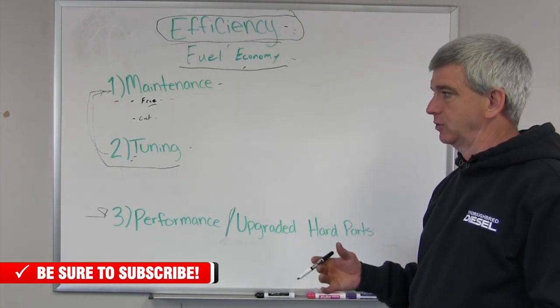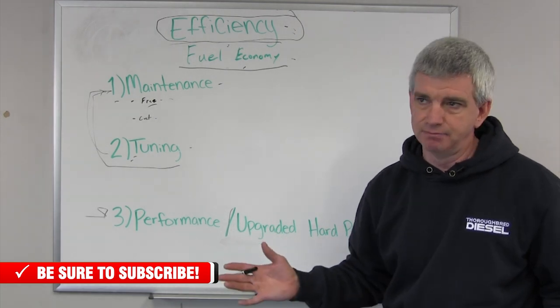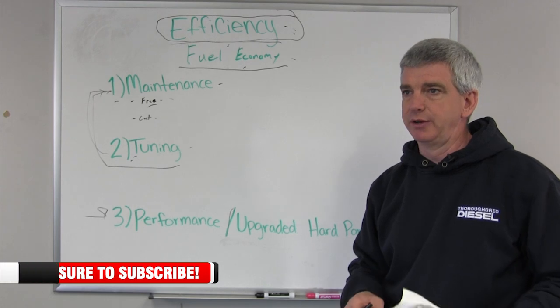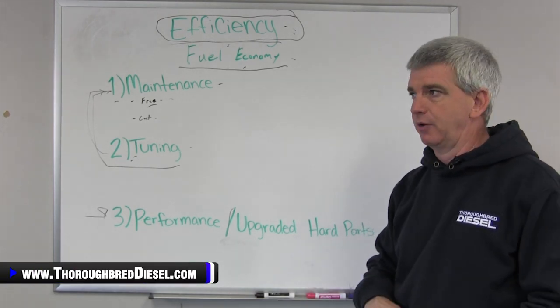So removing those restrictions from the system, just look at your platform. Let's just say, hey, I've got a 2013 model. Is there any real airflow restriction? There's a wealth of information out there.